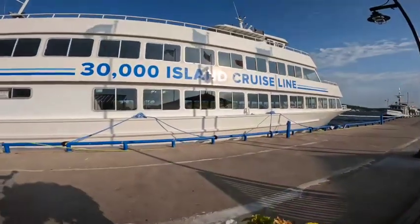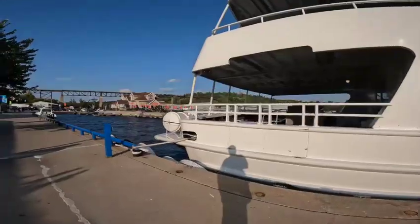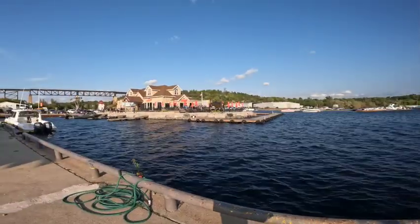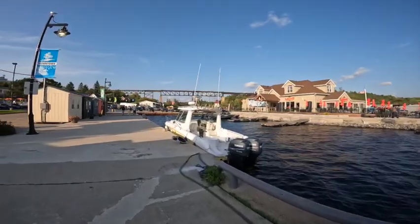Hey, so this is the Parry Sound Harbor. A lot of nice boats. Okay guys, that's the restaurant in Harbor District. Seen one, you've seen them all. We're gonna head back to the motel now.